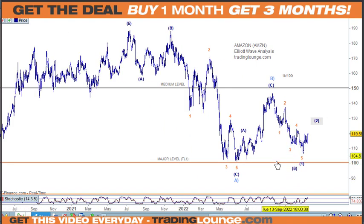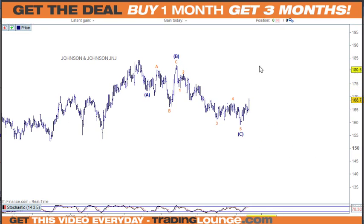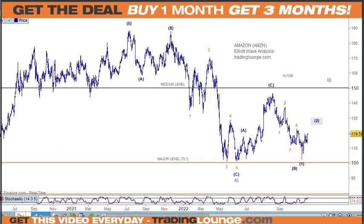So the time, if I put the B wave over here, for example, and this becomes an A, B, C, and a C wave over here, and then comes down at that point, then this one here could make a new high above here and finish off as wave 5 and then come down, you know, those sorts of things.